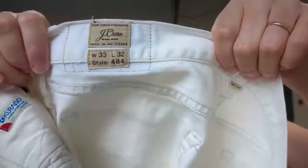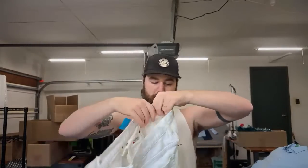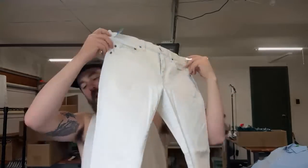$6 for some J.Crew 484. We already talked about this. But once again, this also has Japanese Kurabo denim, making it just a little bit more desirable.